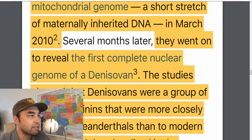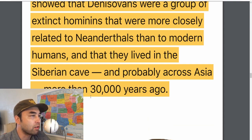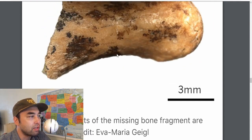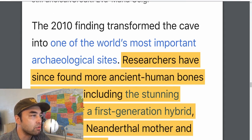And then again, these studies show that the Denisovans were a group of extinct hominins, and they probably lived across Asia more than 30,000 years ago. And here's a piece of the bone that was sent to Germany. Now, there's another piece to this that they have yet to recover, but they reconstructed it through technology, like laser imaging and stuff like that.